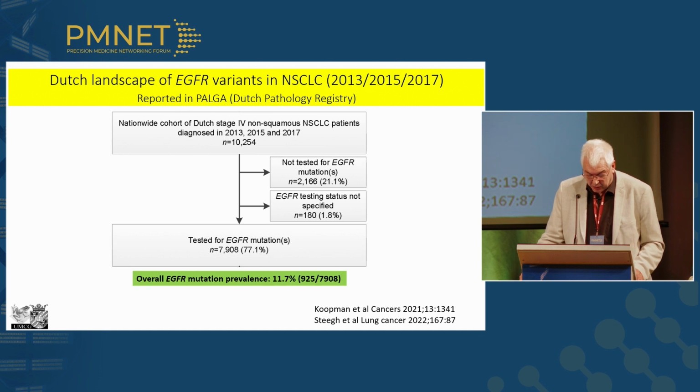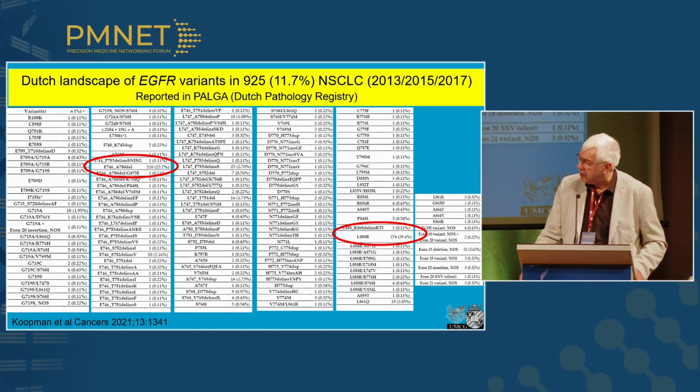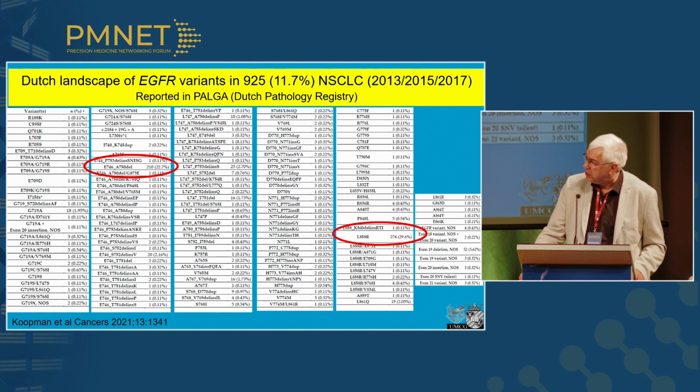But for today, I would like to share that in this group, we looked for mutations that were reported by the different laboratories in the Netherlands, and it turns out that there were about 11.7% of the data of mutations found in EGFR, variants found. Now, it's impossible to read this. This is one of the 3 pages of the table that we published in the paper, showing all the different variants that we identified that were reported.